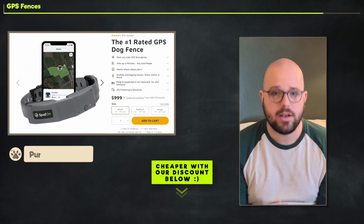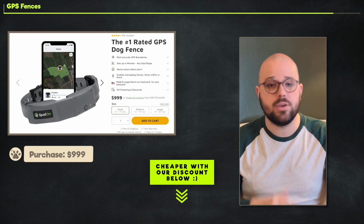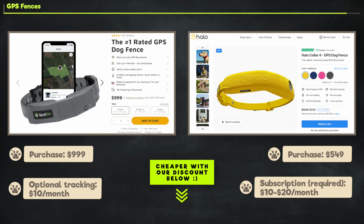All right, now on to pricing. The SpotOn costs $1,000 upfront, and there's no required subscription. If you want real-time tracking, you can get that as an add-on for $10 a month. The Halo collar is about $600. However, it requires a subscription to use even the basic features, meaning that to build any kind of fence, you are looking at adding a subscription on, which costs anywhere from $10 to $20 a month.